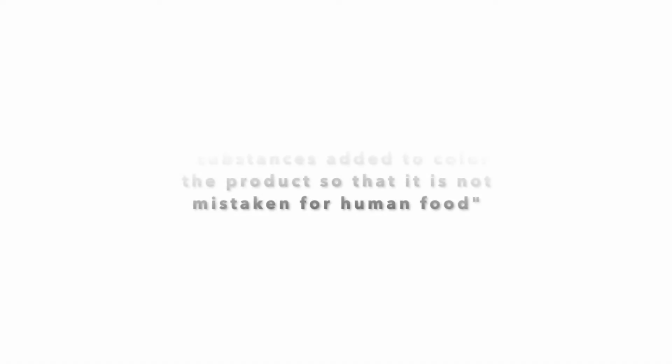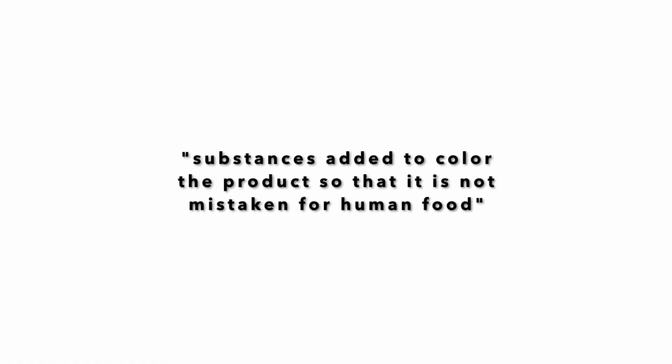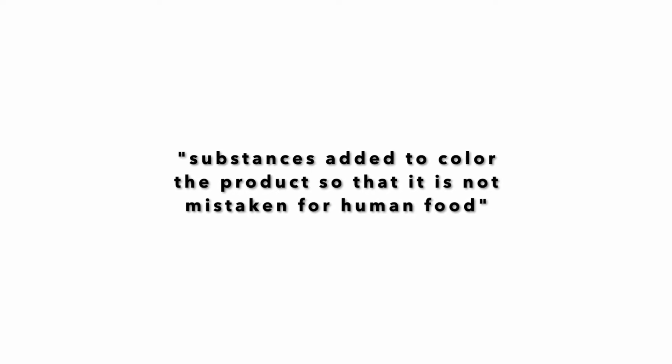However, even though it might be an all beef jerky dog treat, it doesn't necessarily mean that there are no ingredients in there that you don't want your dog to consume. For instance, for the decharacterizing agents that AAFCO mentions, they say substances added to color the products so that it is not mistaken for human food. So there may be coloring agents and preservatives that you don't necessarily want to feed your dogs in that food, even if it's an all beef jerky treat.